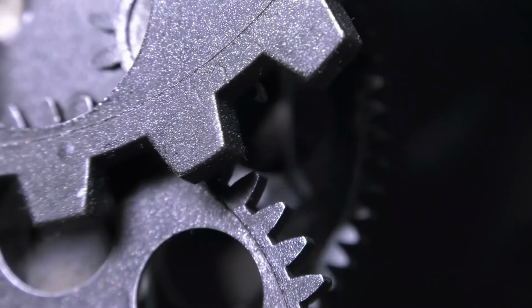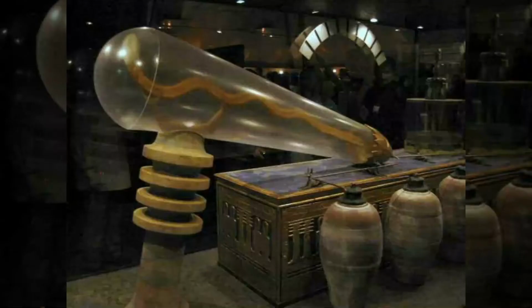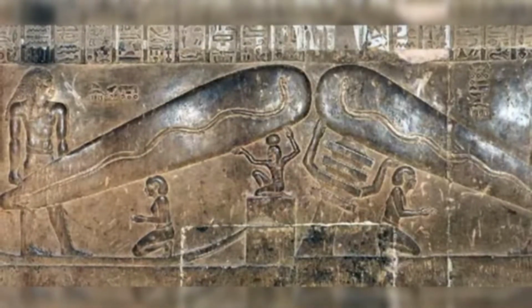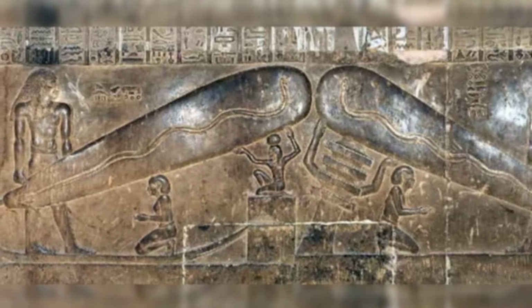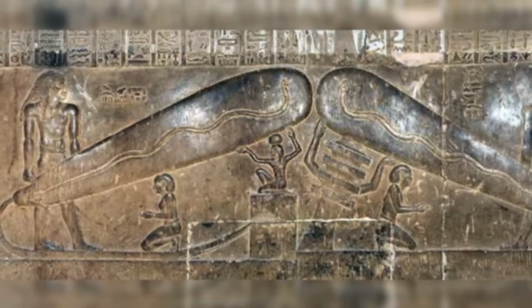Let's check out some of these technologies and how they were used in the past. 11. Ancient Egyptian light bulb. This design has been proposed to be an ancient Egyptian light bulb. It is engraved in a crypt under the Temple of Hathor in Egypt.